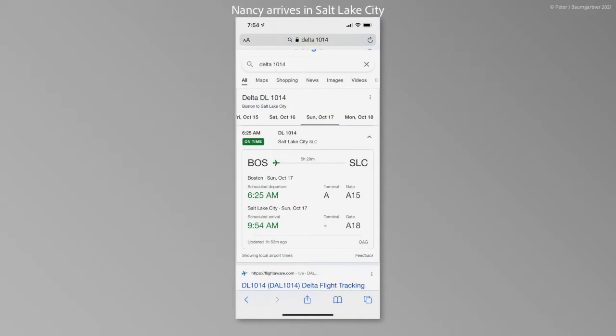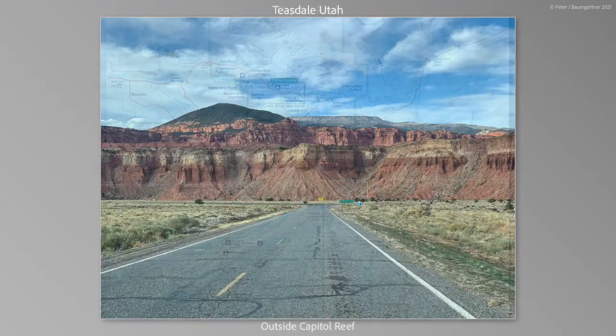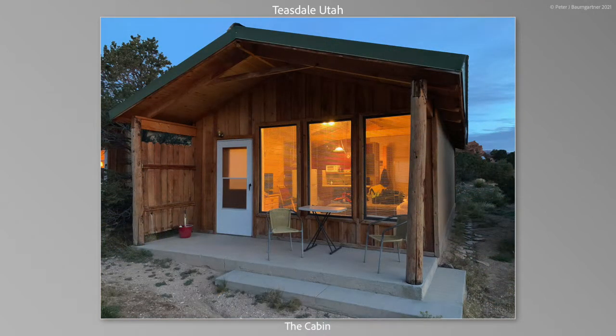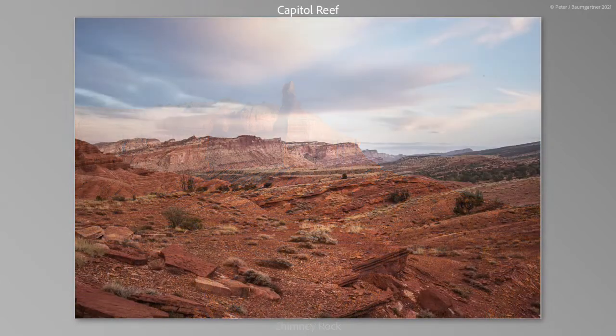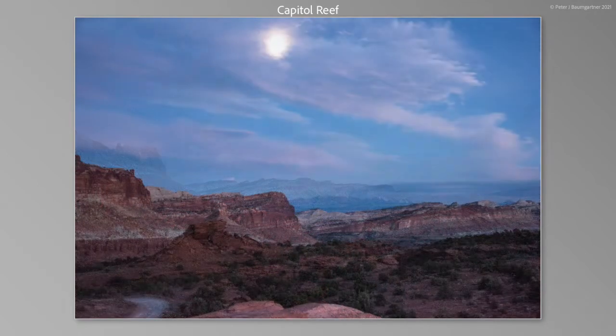After I picked up Nancy in Salt Lake, we went to Capitol Reef, where we had a cabin reserved just outside the park. Chimney Rock in the evening, and then just to the right of it, looking up at the Water Pocket Fold as the sun's going down and the moon comes up.